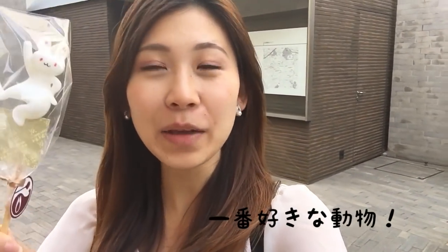And why I chose the rabbit is because it's my favorite animal. If I could have any pet I wanted, I would choose the rabbit. How about you guys?